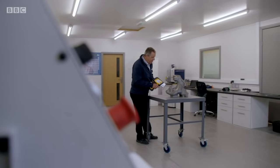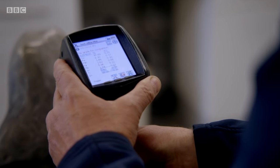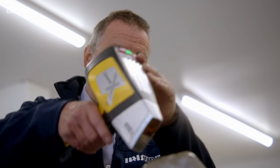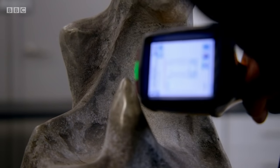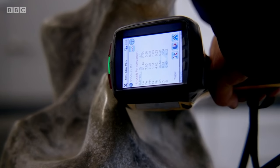Back in Derby, we're trying to find an answer to a crucial question, one that could solve this mystery once and for all. What is Neil and Barbara's piece made of? Metallurgist Ian Copestake is using X-ray fluorescence, also known as XRF, to detect the elements present.